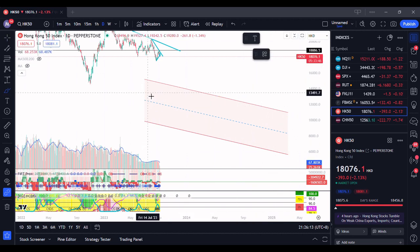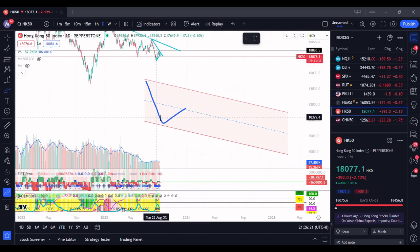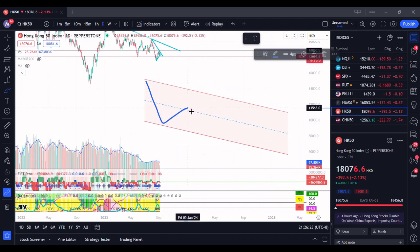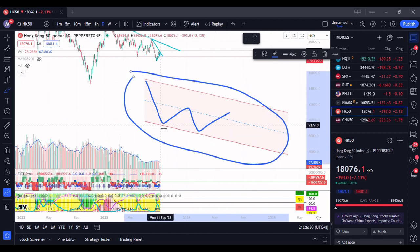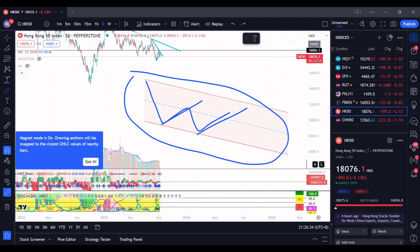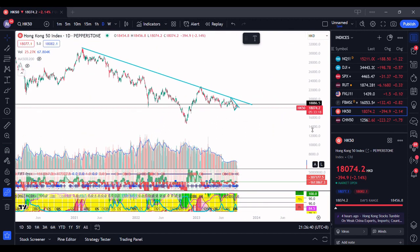So when I say you have a bullish momentum in a bearish trend, it will be something like this. When you go up in this part, it is actually bullish because it's going up, right? And then it goes up, then it goes back down, then it goes up. So this whole trend is bearish, while the small thrust up is actually bullish. That's what I mean when you have a small bullish trend in a bearish channel, which I think is what's happening in Hang Seng.